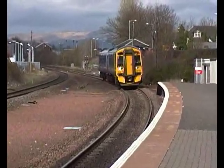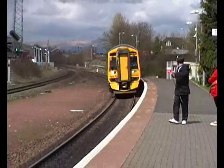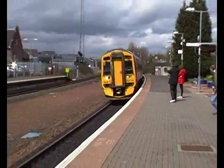With the Dalmany Edinburgh service at 14:15. Oh, look at it. Somebody call me a genius.